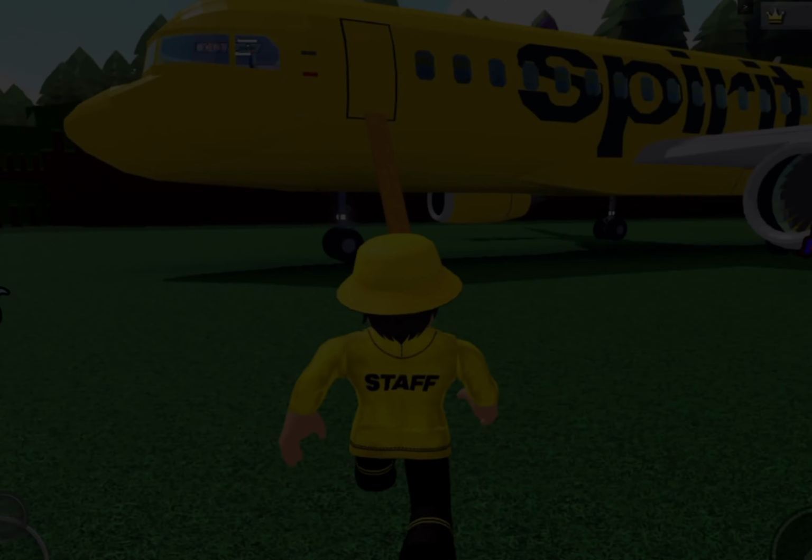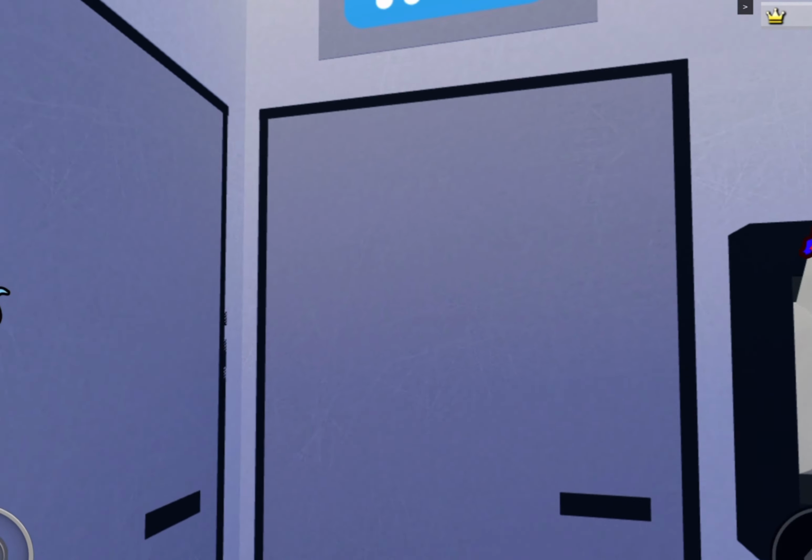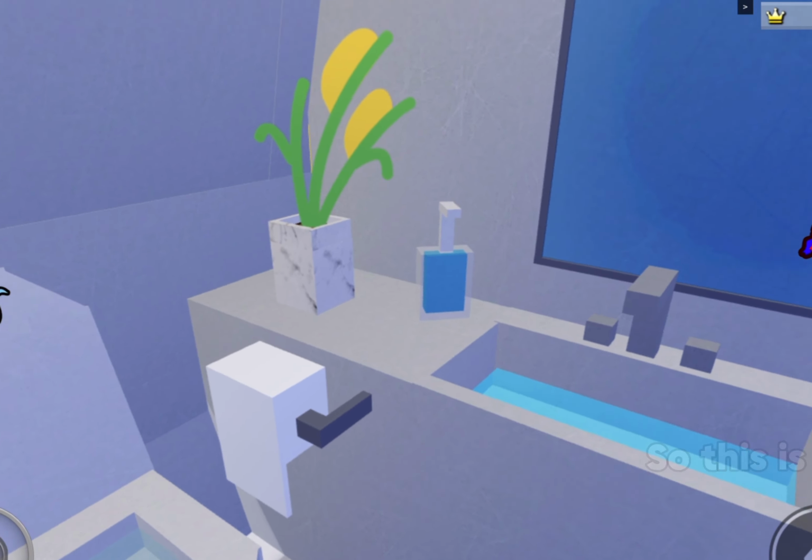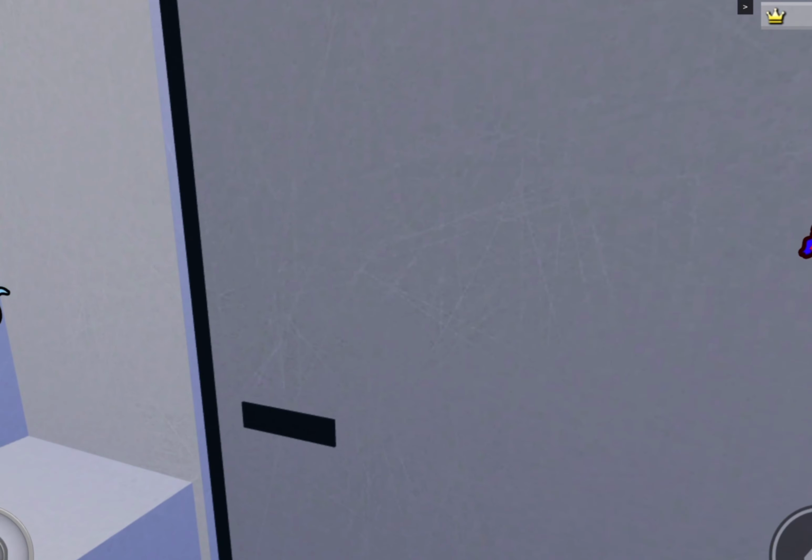This plane took about 4 months to build and uses up 10,615 blocks. So this is the restroom, it's very basic. These are the first class big seats that Spirit Airlines offers. This is the regular seating.